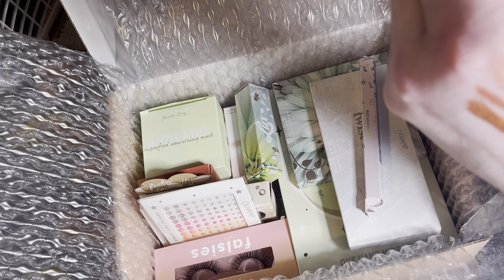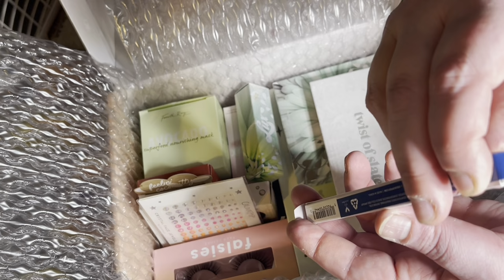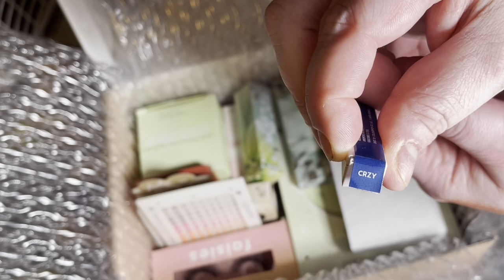Okay, I have a lot of these, so this will be getting added to my collection, but still going in the packaging, just in case I already own it. And this one is in the shade Crazy. Just abbreviated.